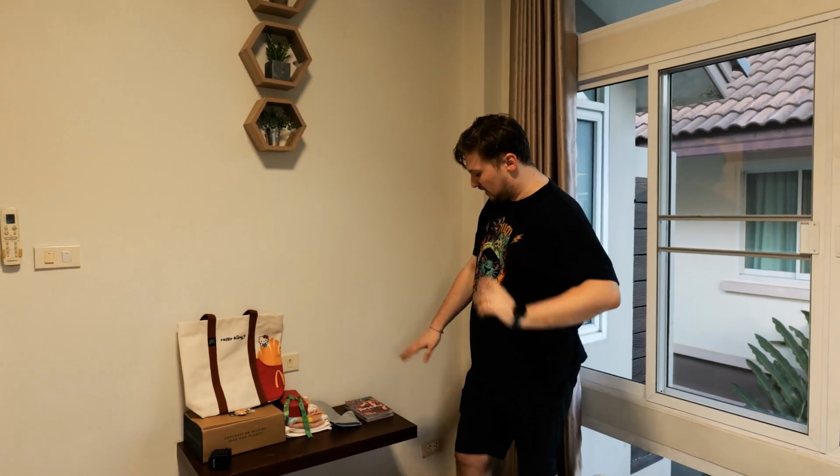At the moment, we've just dumped a few bits here. Got some Thai anime that I read of an evening just to really get in touch with the culture. Now this is actually my brother's books that he's left here when he visited. So we do have visitors sometimes.